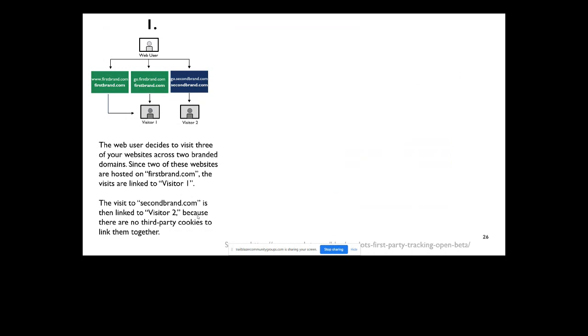You can see there's 2 green, 2 firstbrand.com, and 1 that's called secondbrand.com. Since 2 of these websites are hosted on firstbrand.com, those 2 are linked to visitor 1. And obviously the secondbrand.com is a separate website, because you do not have third-party tracking. So that web user cannot be tracked across 3 websites anymore. So that secondbrand.com website creates a second anonymous visitor.